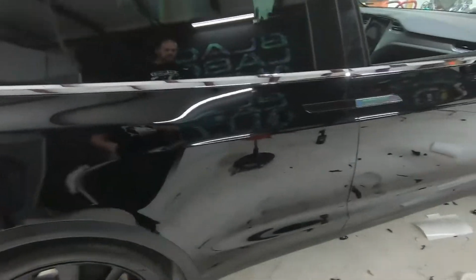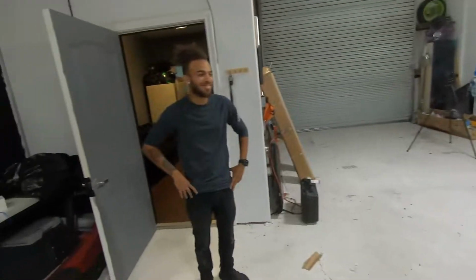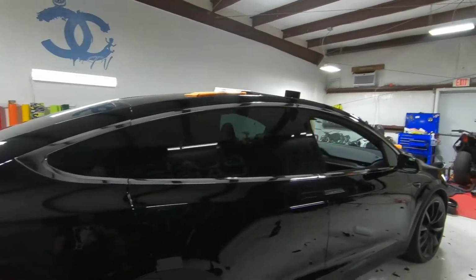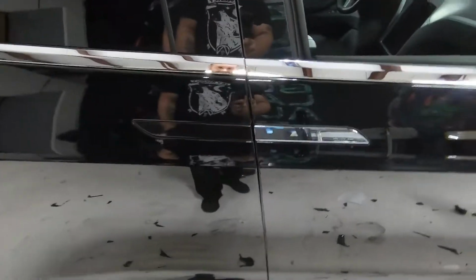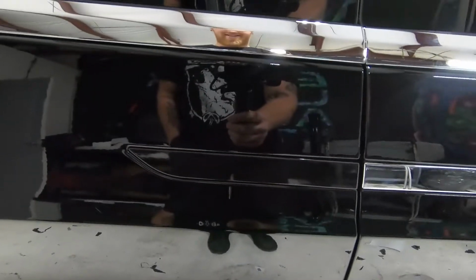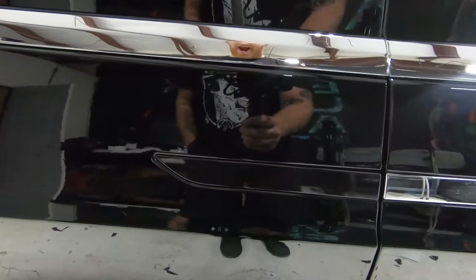Oh, look, we wrapped the handle. I say we because I laid the vinyl and this man cut it. It's a team effort, okay, guys? Yeah, team effort. But look at that difference. Chrome, ew, black, yeah.